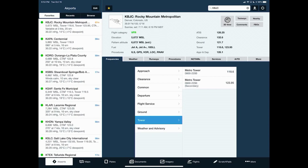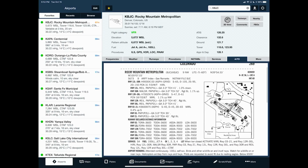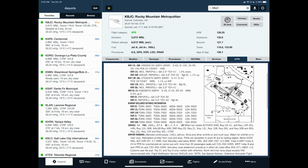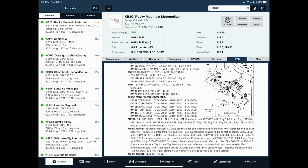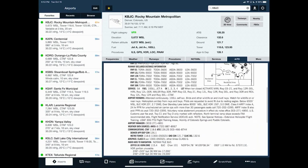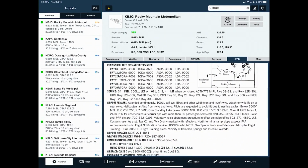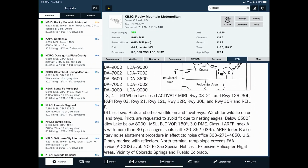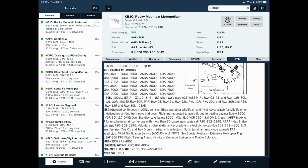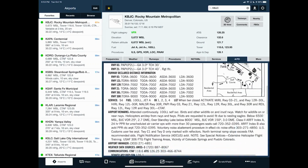But if you go to the airport facility directory at Rocky Mountain Metro, so right here, and I can't highlight this. I don't think I can draw on this. I'm just going to zoom in. Lighting. It's under the services section. So you'll see it says service right there.